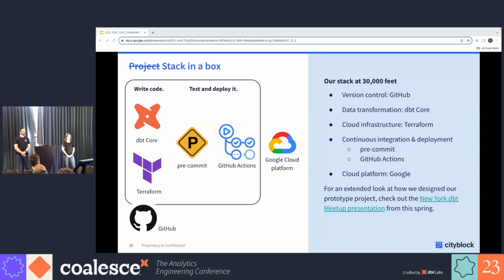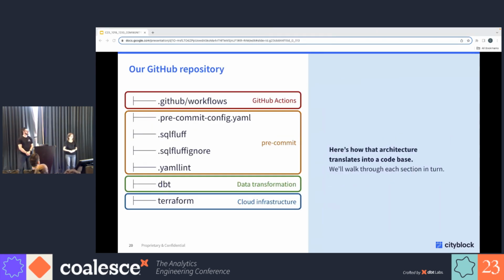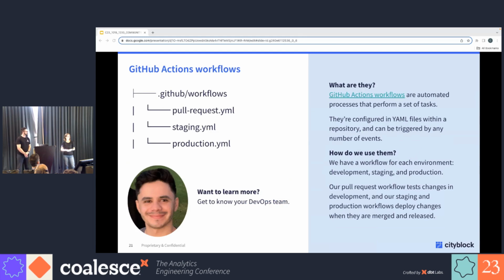And then for an extended look at how we designed our prototype project, you can take a look at DBT's meetup in New York. The presentation was done by none other than Katie Claiborne, and it's a great talk. So this is a great outline of how our architecture translates into our code base, and I'll walk you through each section. So bottom left, this is our buddy Steve in DevOps at Cityblock.